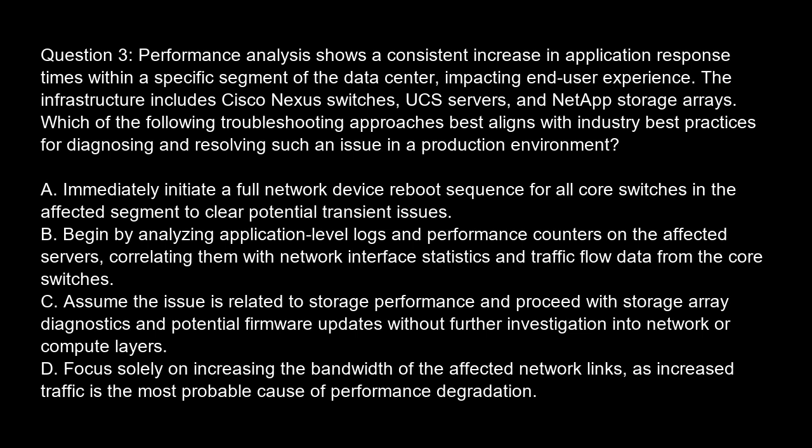Which of the following troubleshooting approaches best aligns with industry best practices for diagnosing and resolving such an issue in a production environment? Option A. Immediately initiate a full network device reboot sequence for all core switches in the affected segment to clear potential transient issues. Option B. Begin by analyzing application-level logs and performance counters on the affected servers, correlating them with network interface statistics and traffic flow data from the core switches.